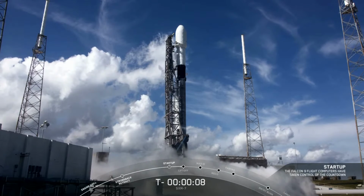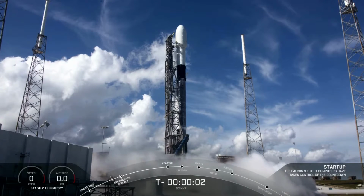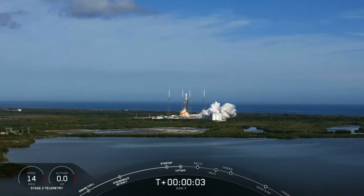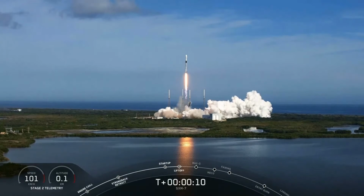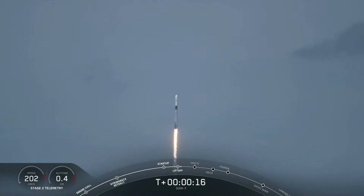10, 9, 8, 7, 6, 5, 4, 3, 2, 1, 0. Ignition, and we have liftoff. Stage 1 propulsion nominal. Vehicle's pitching downrange.